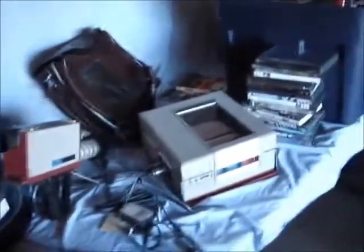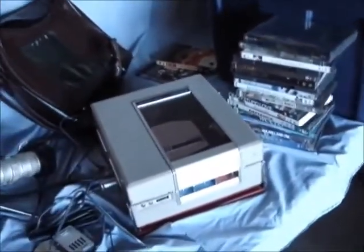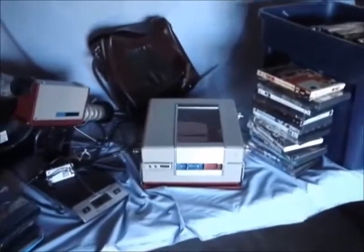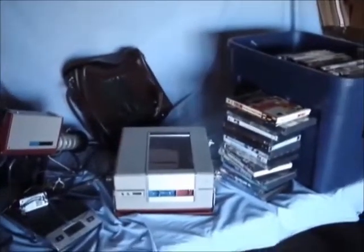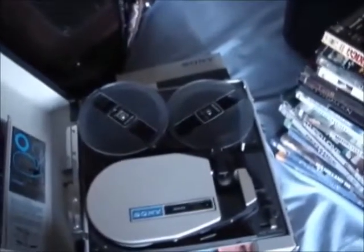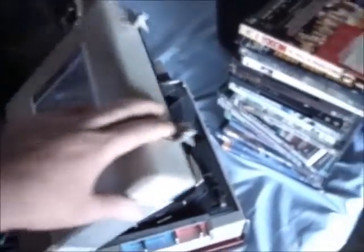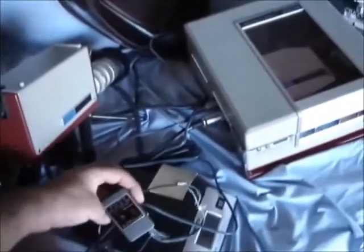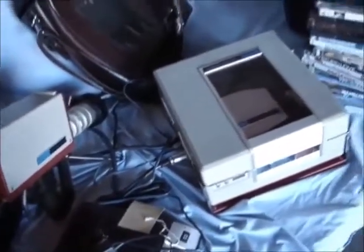But the real winner in this pick was this Sony videocorder. This is really a score. This is a Sony AV 3400 video camcorder. This is the first camcorder that was ever made, back in the 70s. It records video on a reel-to-reel tape. I bought this for $10. It didn't have a power cord. I found the power cord on eBay, got that for $8, and lo and behold, the thing works.